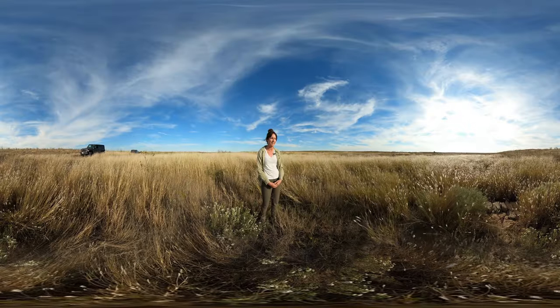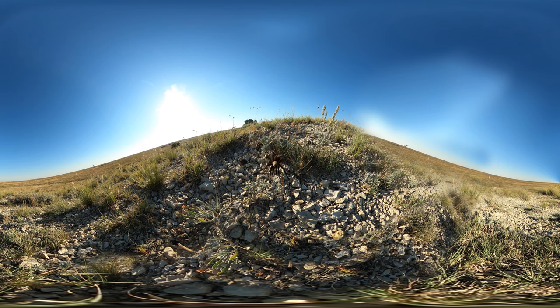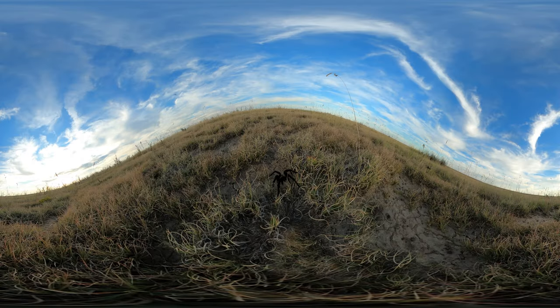Today, I got to have my first interaction with a wild tarantula. And it was great to have the opportunity to kind of debunk those myths and the scary lore that's behind them, and just see how graceful and natural they are in these systems.